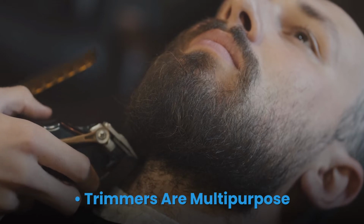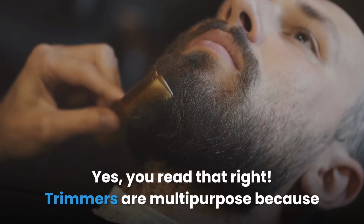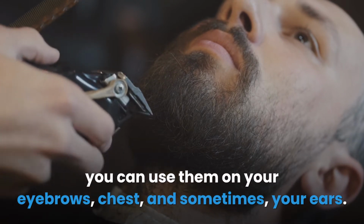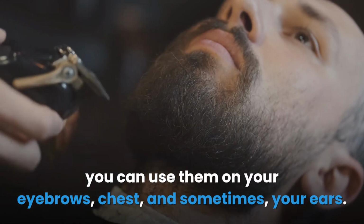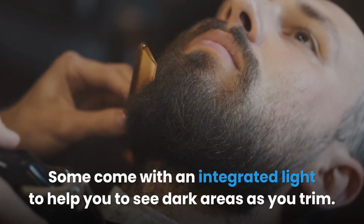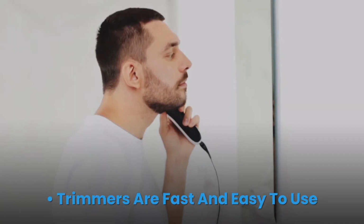Trimmers are multi-purpose. Yes, you read that right. Trimmers are multi-purpose because you can use them on your eyebrows, chest, and sometimes, your ears. Some come with an integrated light to help you to see dark areas as you trim. Trimmers are fast and easy to use.